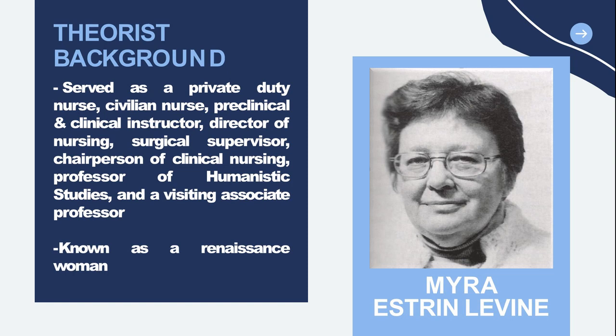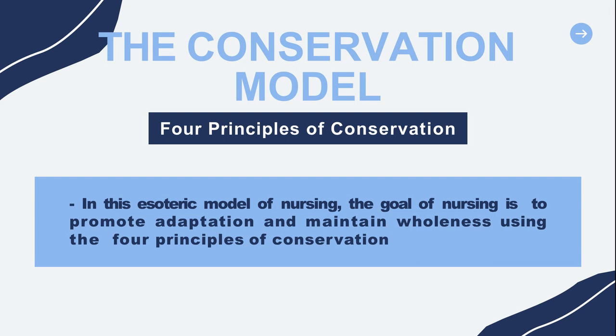She has been known and awarded by Loyola University the title of Renaissance Woman, who is highly principled, remarkable, and committed to what happens to the quality of life of patients. She was awarded as an appreciation for using her vast knowledge to contribute in nursing care. Now, Myra Levine's nursing theory or model is known as the conservation model, dealing with 4 principles of conservation. In this esoteric model of nursing, the goal of nursing is to promote adaptation and maintain wholeness using the 4 principles of conservation.